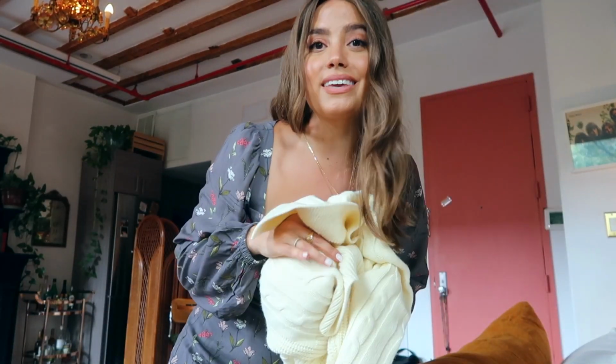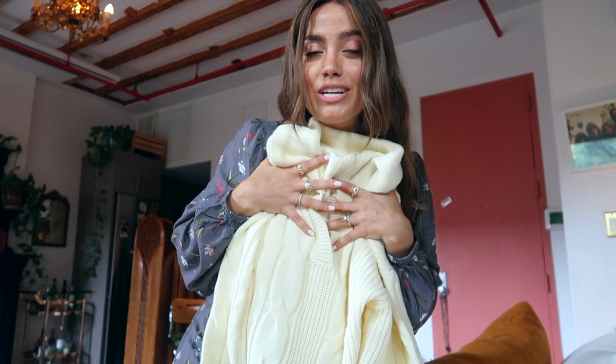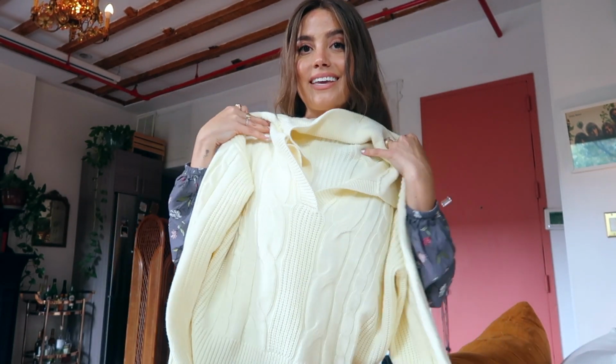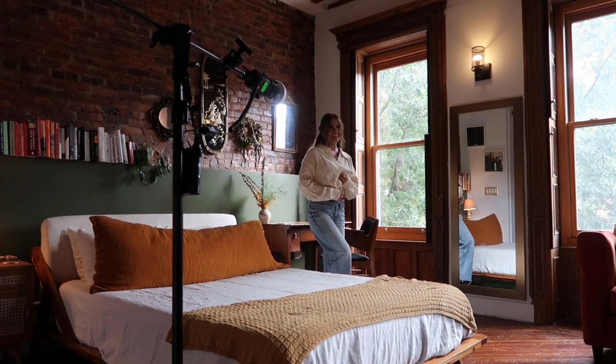And then this one I'm really excited about because we did like a full fashion sweater. This is like a nice chunky knit, perfect to transition into fall. It has a collar, cable knit. I just think it's like a perfect staple piece for fall and winter. So I'm really excited to launch this one.